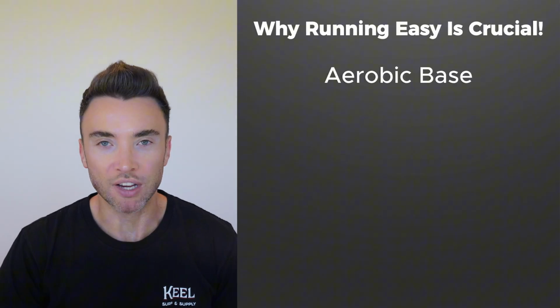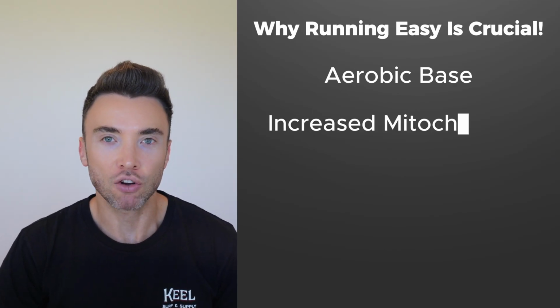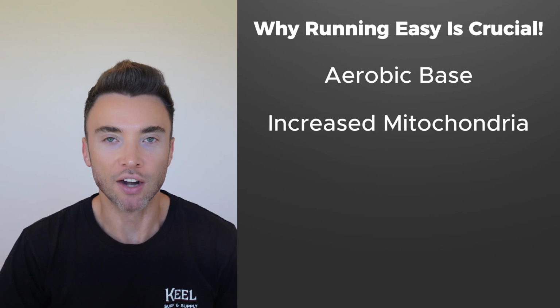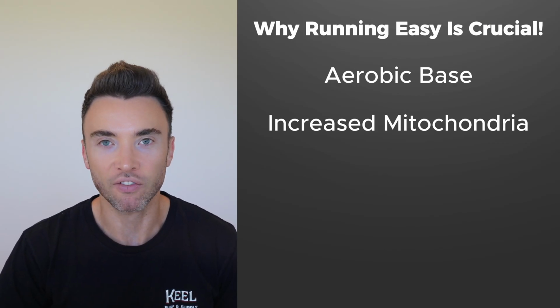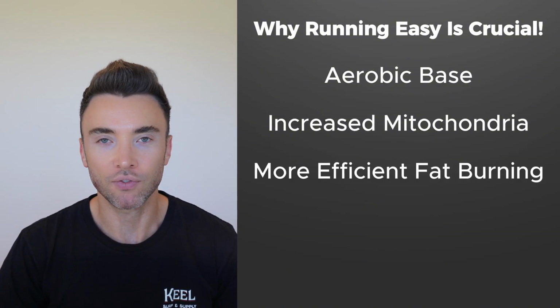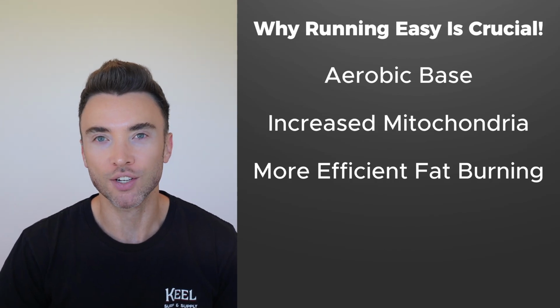So to give you some brief science behind it, it's basically that it increases the number of mitochondria in your cells. And those are your energy factories, and they help you run longer with less effort, essentially giving you more energy, leading to better endurance. It also improves your ability to burn fat as fuel, saving your limited carbohydrate stores for when you really need them later on in the race.